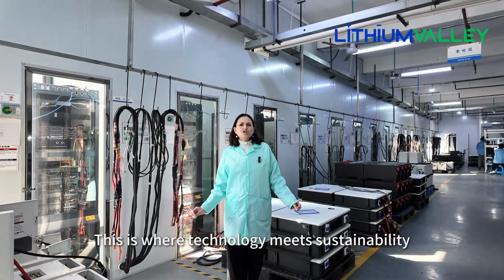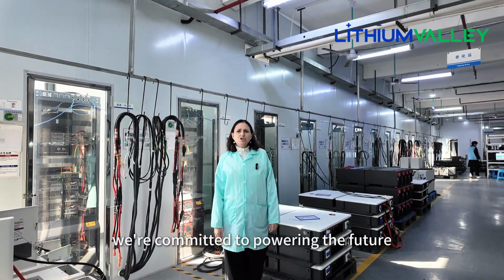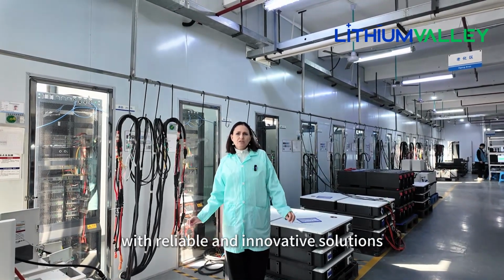This is where technology meets sustainability. At Lithium Valley, we are committed to powering the future with reliable and innovative solutions.